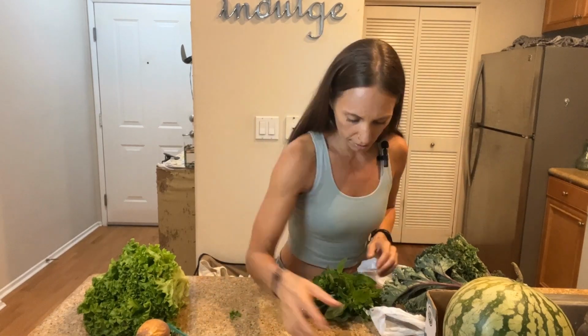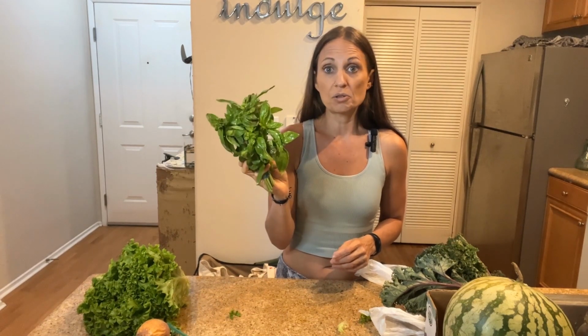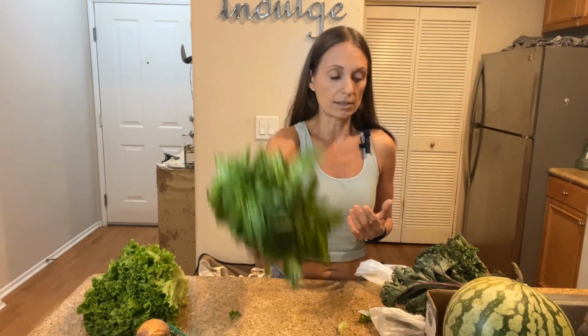And I also picked up some basil. This smelled so good. I don't know, I might do a dressing with it. I might just throw it in my salad. It smells so freaking good, you guys. This basil is, oh, yum.